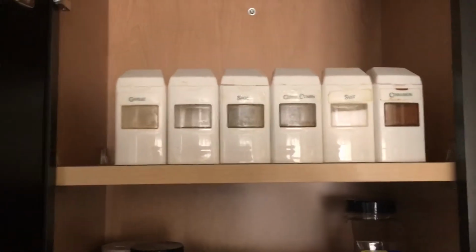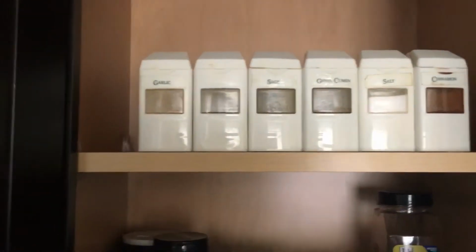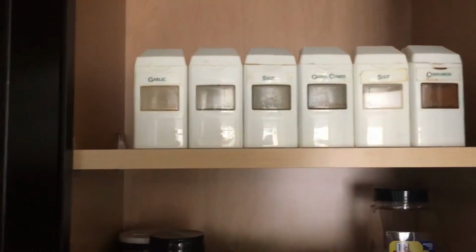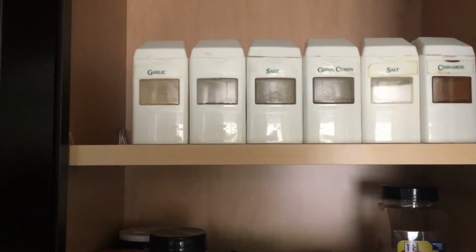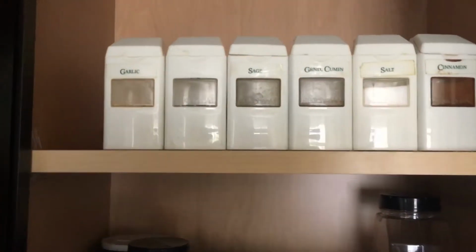So I have roughly 60 to 70 spices. I'll just go over them here. These are the basics. I don't want you to feel like you have to have them all. And I'll show you the ones I really don't use that much and go over what I use them for.